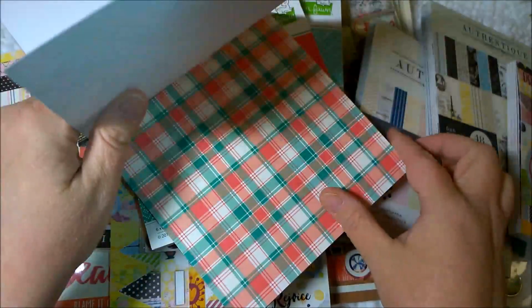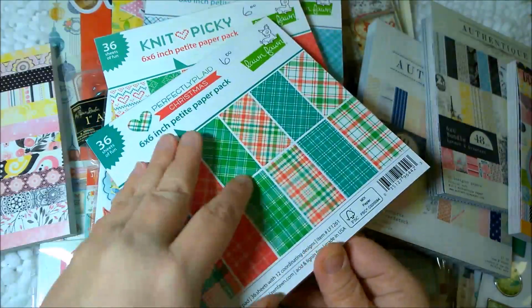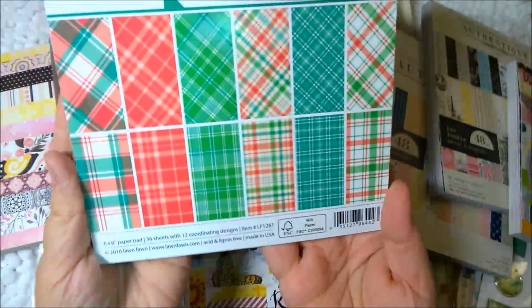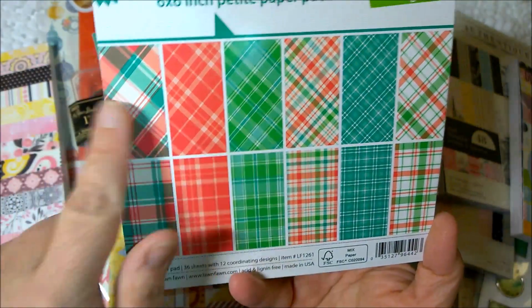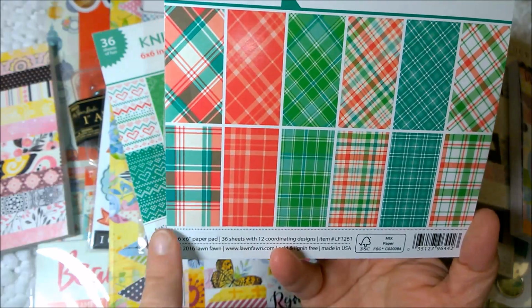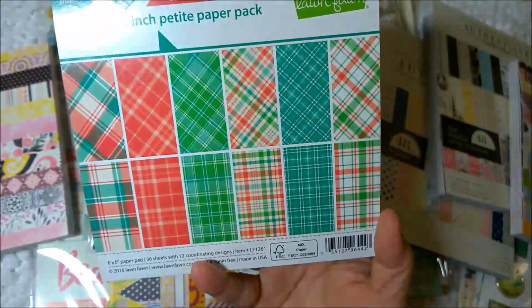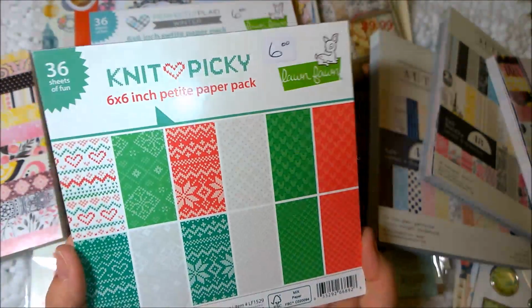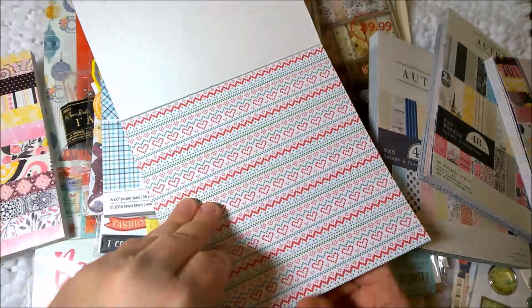That is really neat. And is this a repeat now? Let's see. I think now I'm repeating. Yeah, and even on the front, I guess if I paid attention, it shows the one side, the one piece, and then the matching or coordinating second piece. And it's the same color scheme, but 2 different directions. So this is the 6x6 Nitpicky pad, and I wanted this from a long time ago.